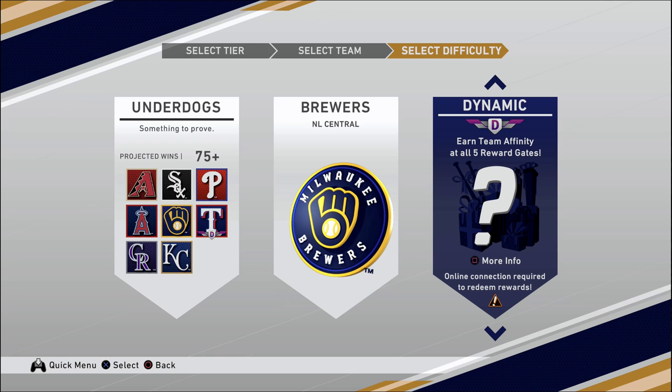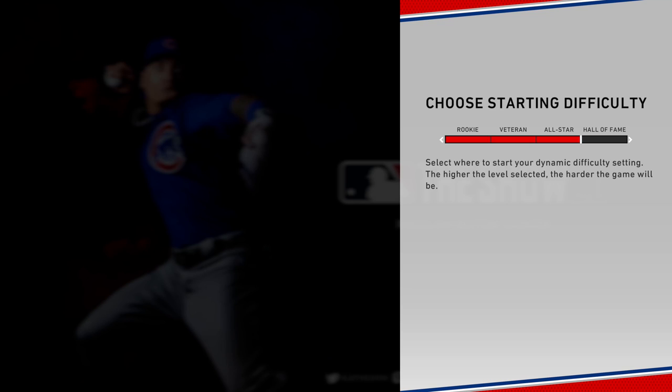Let's go to the second screen. The second image, Colin. Okay. So here we have a screen you're going to see as soon as you enter Road to the Show, and it's going to ask if you're an experienced player, and if you are, you're going to set your starting difficulty for dynamic difficulty. So you do not have to start as a beginner anymore if you're an All-Star, Hall of Fame, or Legend level player. You can set the setting to whatever you want to start at, and that's going to be important in March to October for reasons we'll get to later.